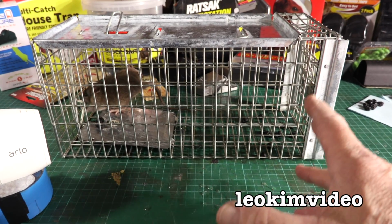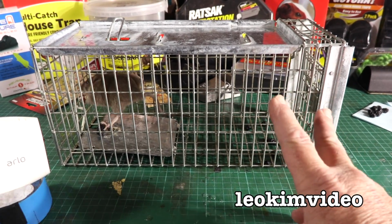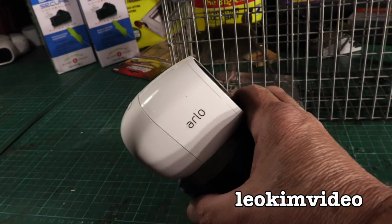I can't emphasize enough, to understand my rat problem and to get the right trap and set up correctly, I had to see what was going on first. That's why these cameras here were really, really important in understanding what was going on. Without seeing what was going on at night, I had no idea of the scope and scale of my problem.